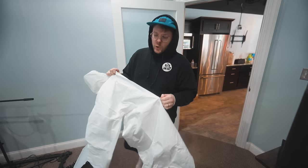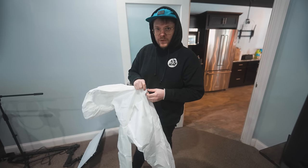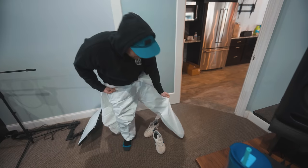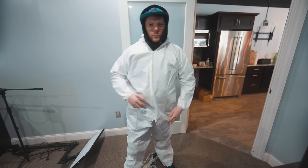So yesterday we got incredibly messy with the power washer. So I went to Home Depot this morning and got us some swaggy fits in the Walter White swag. Damn it, I wanted to be cool. Yeah, let's go.